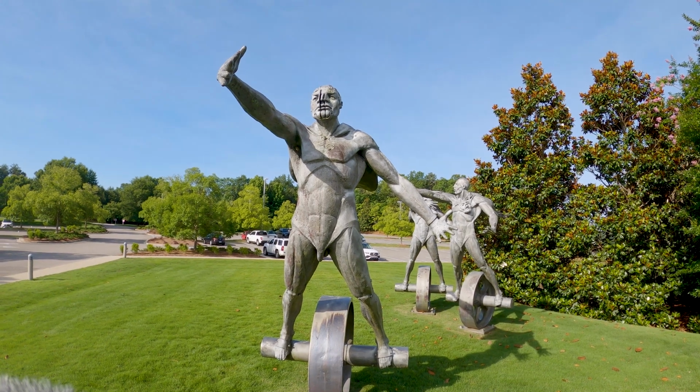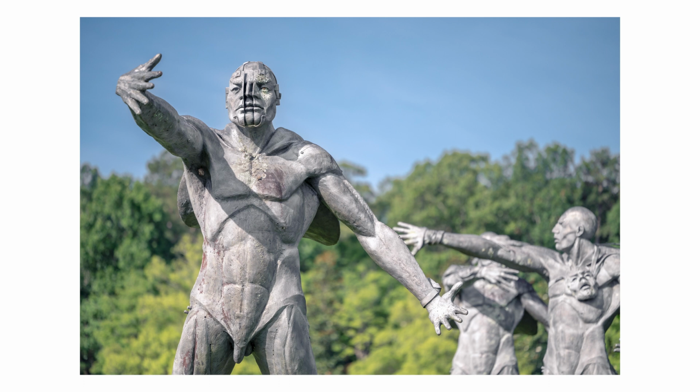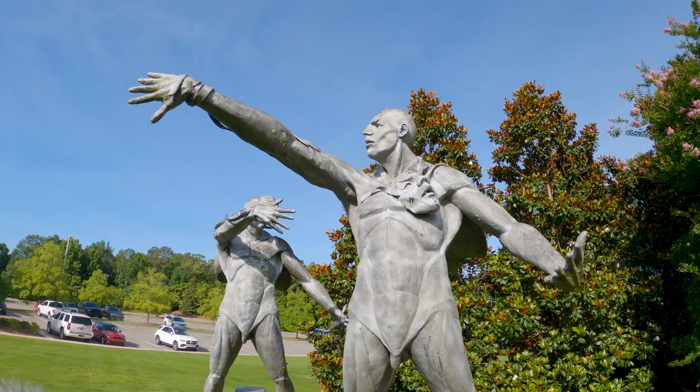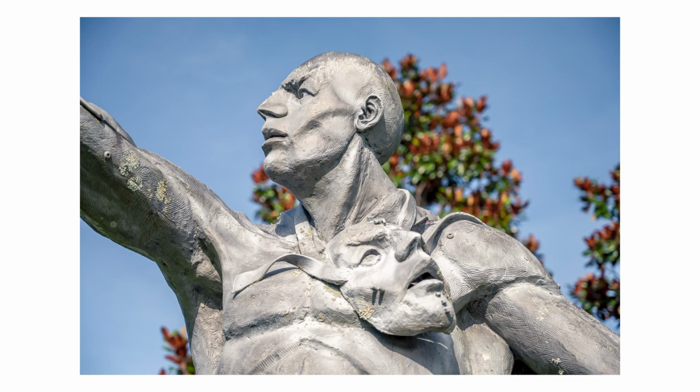Just outside the entrance is this sculpture called The Chase. It was commissioned by the museum and created by the artist Ted Gall. These larger-than-life-size figures are meant to be representative of the motion, strength, and power experienced on the racetrack.